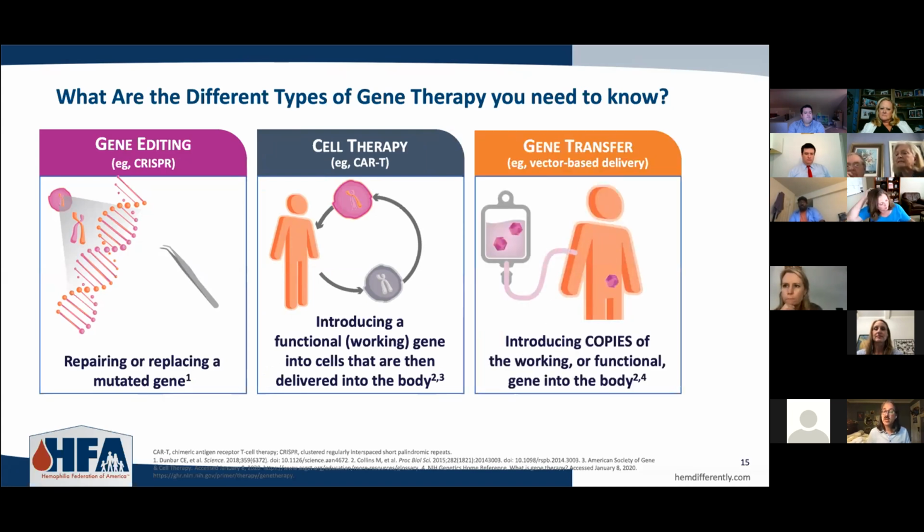And then there's gene transfer, which is widely what's been done to this point. And you get more than 3 viruses. This is a little bit deceiving, but this is what we're talking about. When I say liver-directed in vivo therapy, that's what gene transfer is.